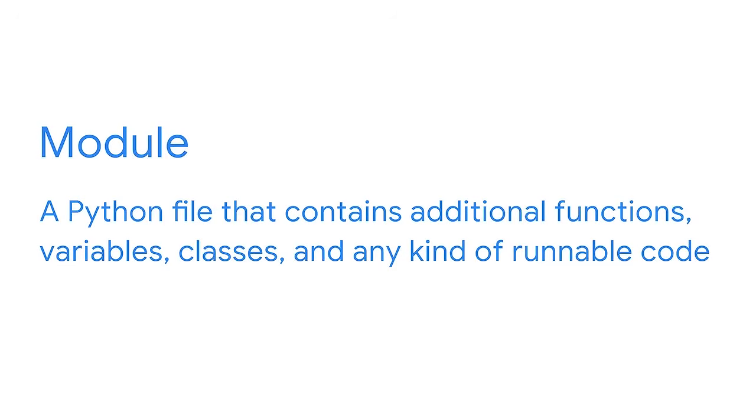All libraries are generally made up of several modules. A module is a Python file that contains additional functions, variables, classes, and any kind of runnable code. Think of them as safe Python files that contain useful functionality. Modules may be made up of small and simple lines of code, or could be complex and lengthy in size. Either way, they help save programmers' time and make code more readable.